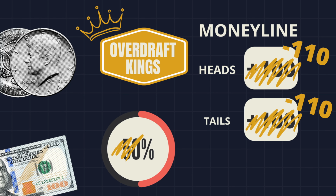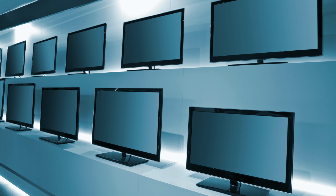If you're going to spend $110 to win $100, your chance of winning to justify that extra cost should be better than 50-50. It should be 52.4%. The sportsbook is marking up the price. Your 50% chance costs you more than what you should pay, and that markup is the vig. The process to see the bet without the vig is not hard, and I'll show you how to do that in a minute. But just like stores aren't full of $200 TVs, sportsbooks aren't selling bets without a markup.